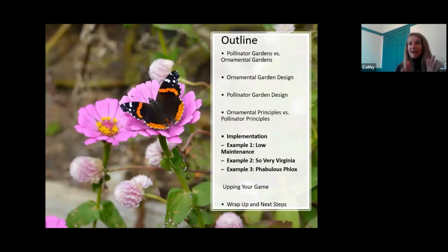So that was my thesis, right? That you can create an ornamental pollinator garden, that is possible, and that you shouldn't feel like only a meadow will do. You can have other types of garden design and still be pollinator friendly.